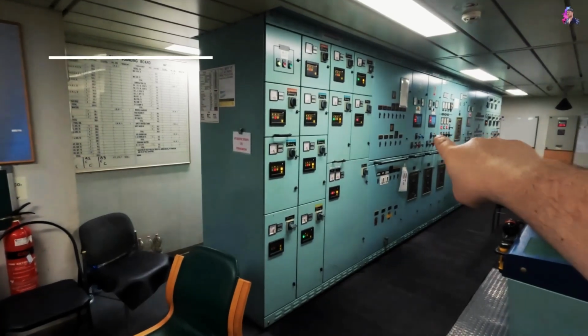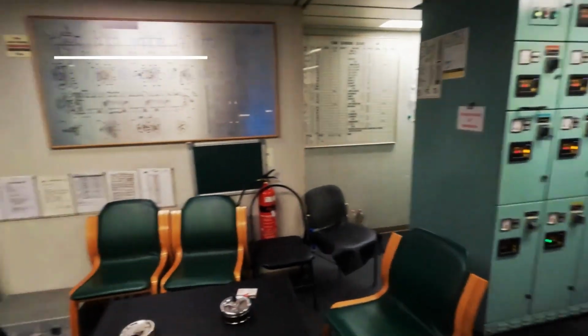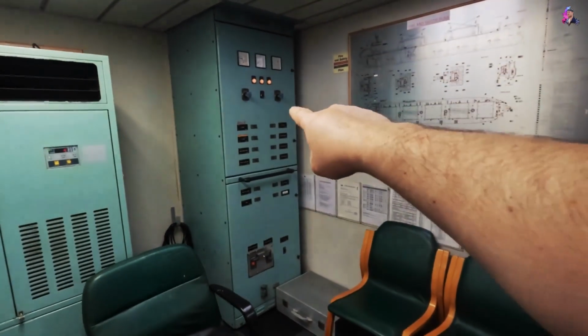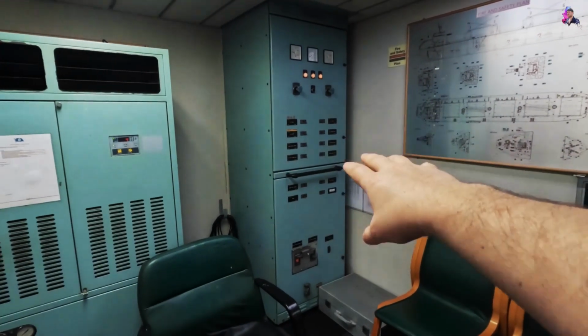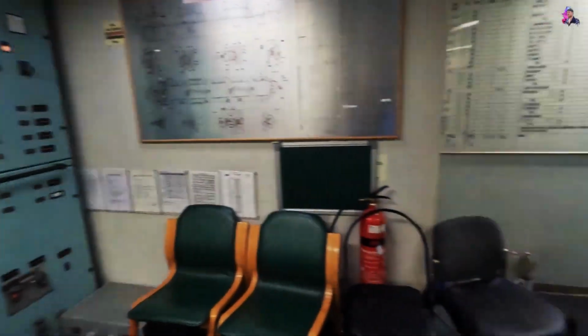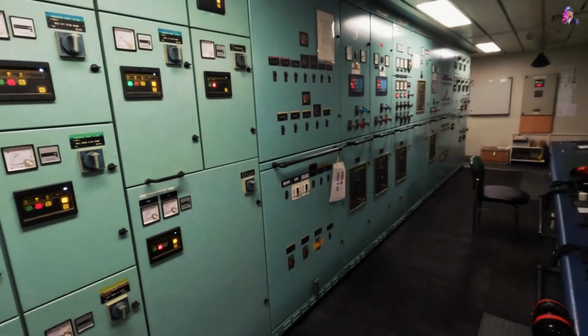And that is of course the main switchboard, the main generators panel. They are over there. We have 3 generators, and that in the corner, what I am showing you now, is the 220 AC feed panel. Everything on board that is working on 220 AC, because this is a Korean ship, is taking the load from that panel over there.